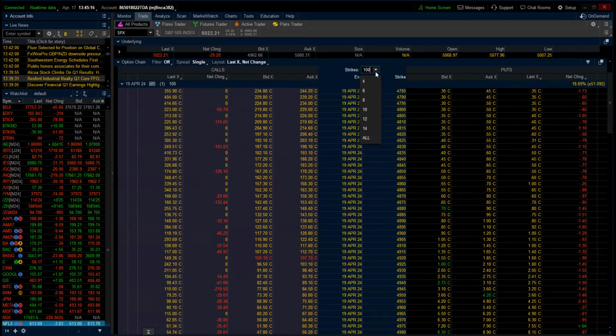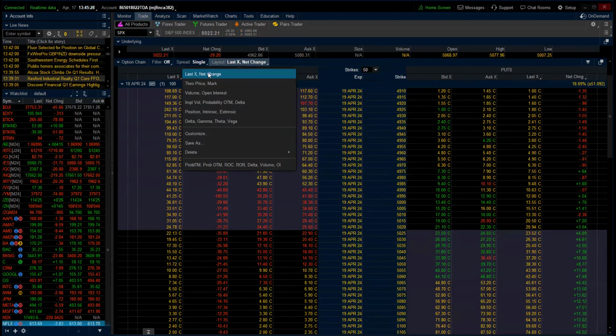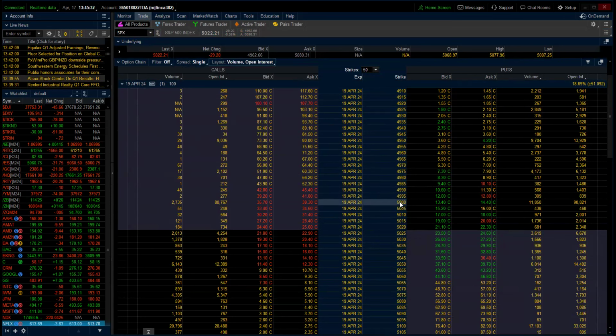So let me just trim this down a little bit to 50 and then go right over to 5,000 and get to the right layout. Nope, that's not the one. This is the one. And we get down to that 50. You can see it was 90,000 coming in today. And so 11,850 traded again today.